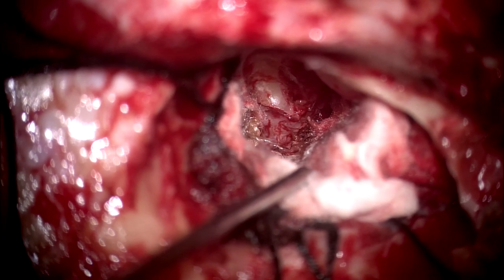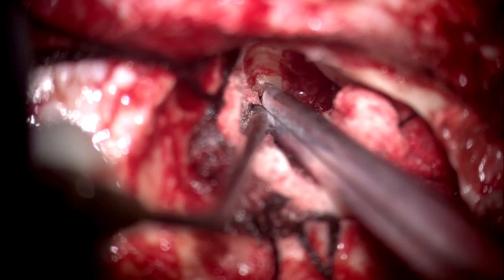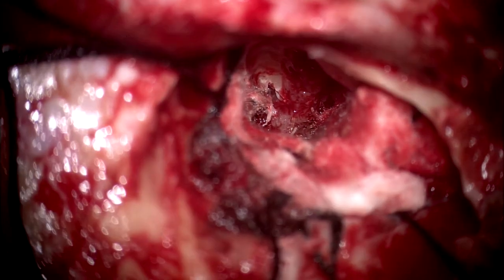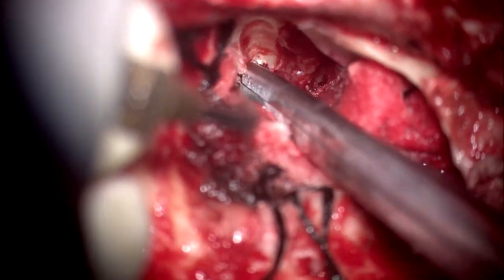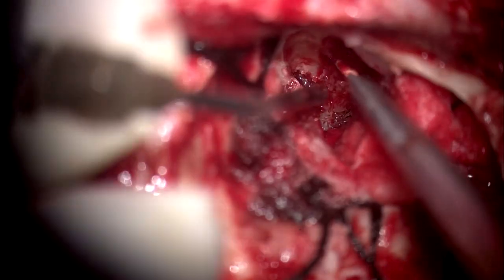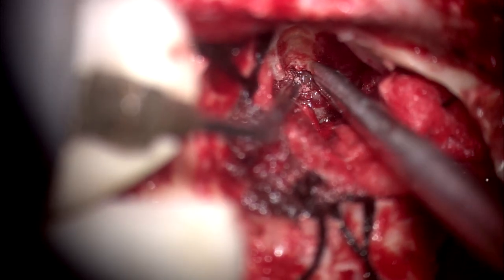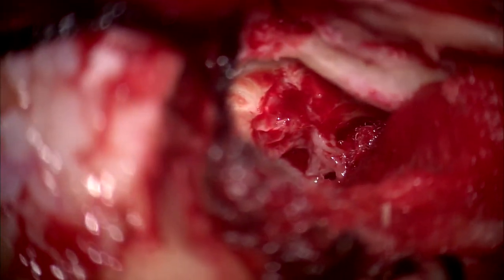Blood. See the remaining bone? Yes, sir. This is your special case. To the most lateral end now. Hello? Yes, sir. See the tumor at the most lateral end now? Yes.